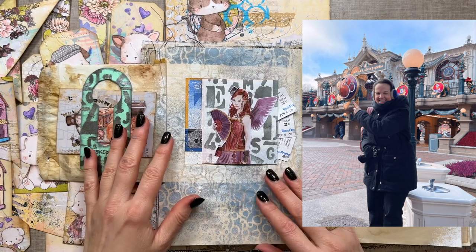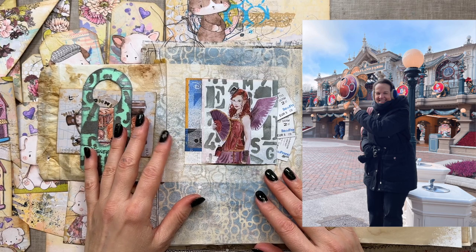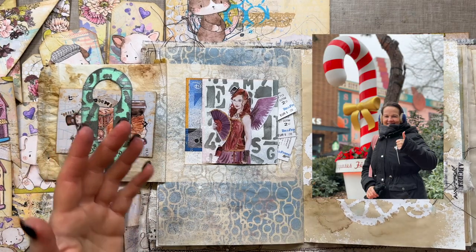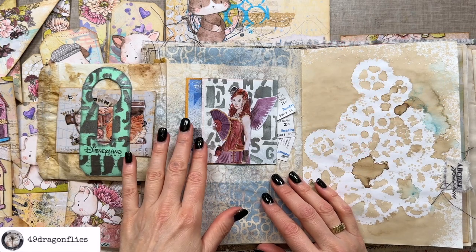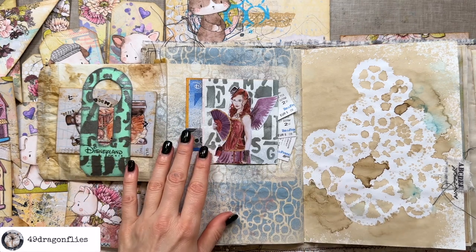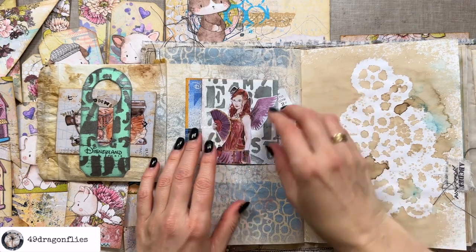And what was also really cool, it was the 30 year anniversary for Disneyland Paris, and it was Christmas time. So all the Christmas decorations were up and the 30 year anniversary decoration. So that was really cool to see. I've never been to Disneyland in a cold season, and it was really, really cold. So that was an interesting experience as well.